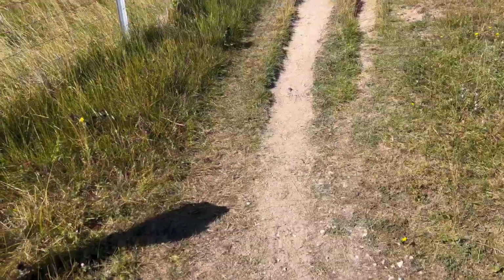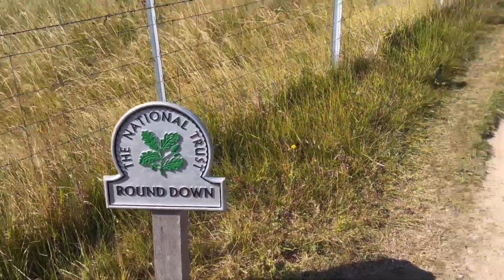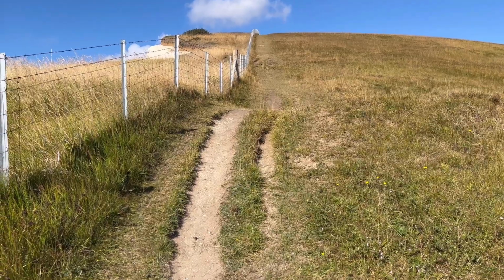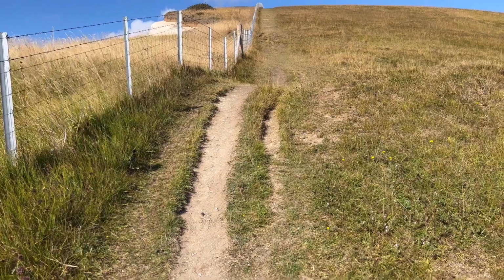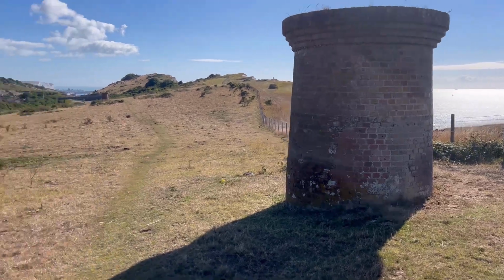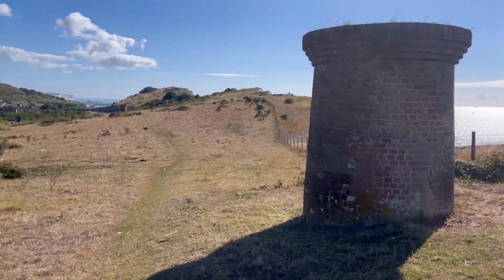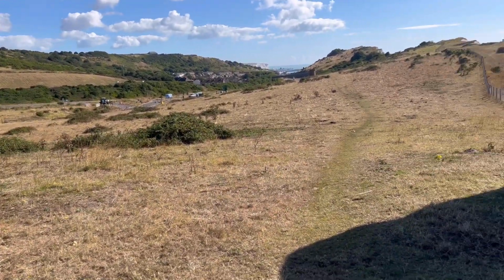So once you come over the top of the cliff, you come to round down. I'm not sure if you get a perspective of what that looks like there, but another nice steep climb up. So, here we go. As you look along, I said a little while ago about all the little towers. These are the little towers, and they are air vents, because underneath us is the tunnel that goes down to To Hythe.